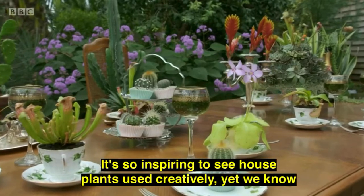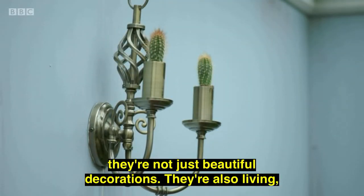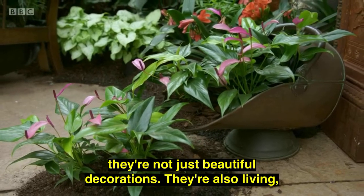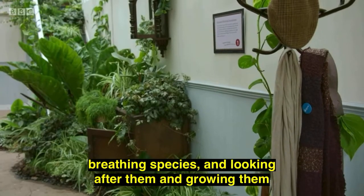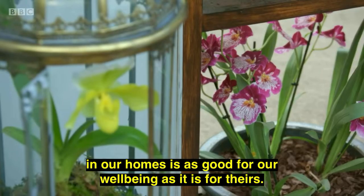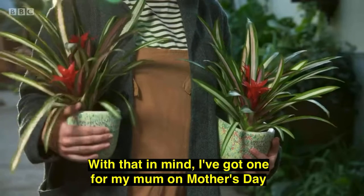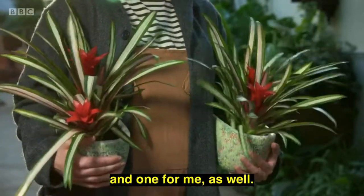It's so inspiring to see houseplants used creatively. Yet we know they're not just beautiful decorations. They're also living, breathing species, and looking after them and growing them in our homes is as good for our well-being as it is for theirs. And with that in mind, I've got one for my mum on Mother's Day and one for me as well.